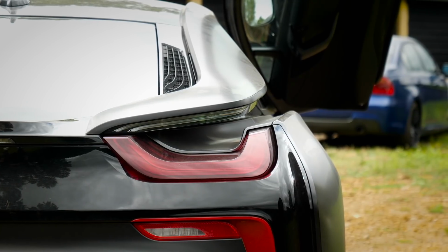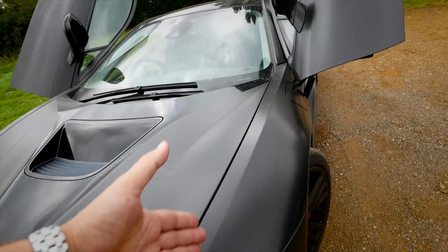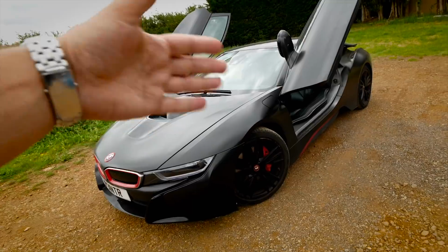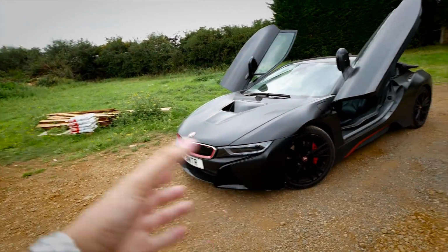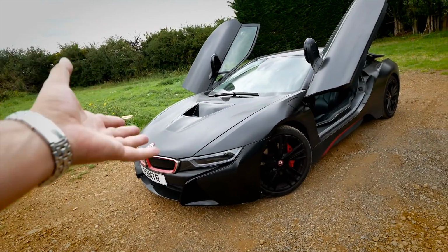i8, it's very nice to have an i8 on the channel because it's an interesting subject, isn't it? It's a 1.5 litre petrol engine, but it is also powered or doubled up with an electric motor. Performance figures are unbelievable.